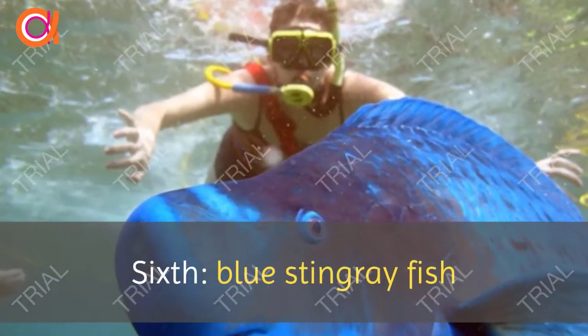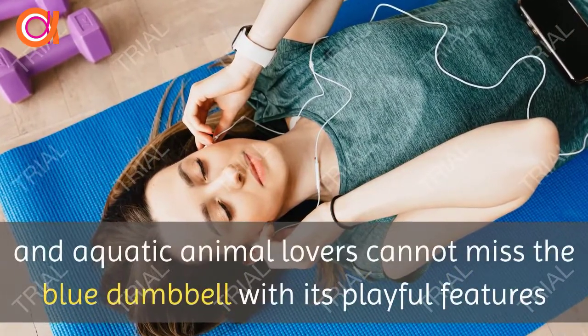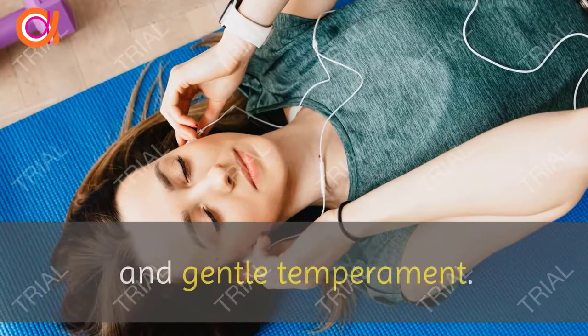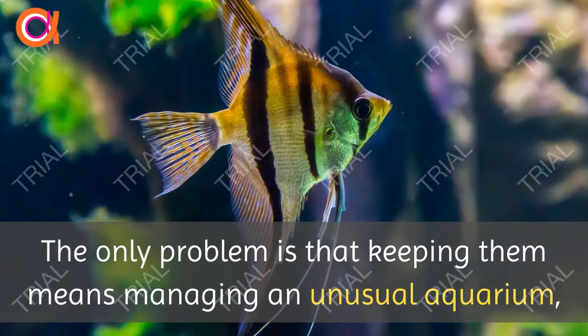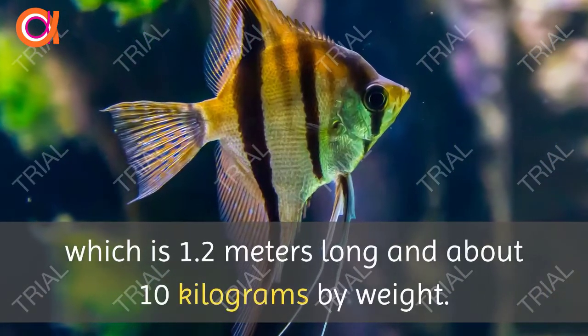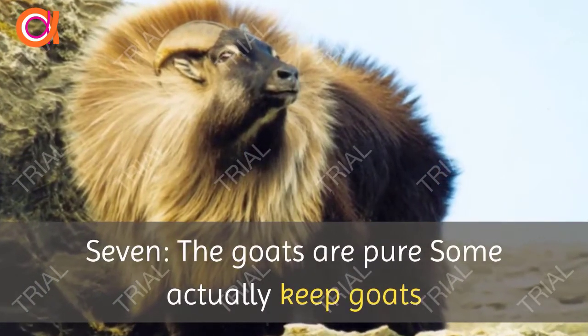Sixth, blue stingray fish. Gone are the golden fish aquarium days, and aquatic animal lovers cannot miss the blue stingray with its playful features and gentle temperament. The only problem is that keeping them means managing an unusual aquarium, which is 1.2 meters long and about 10 kilograms by weight.